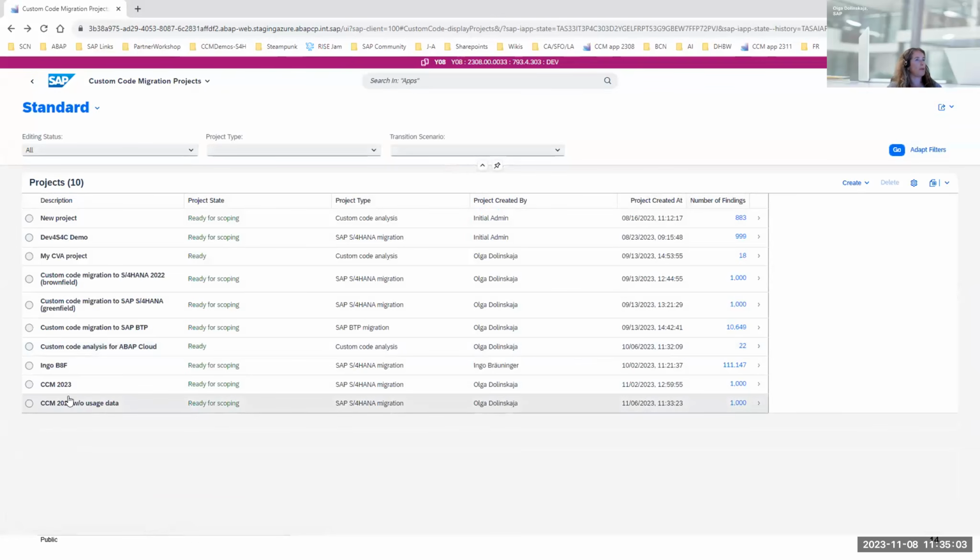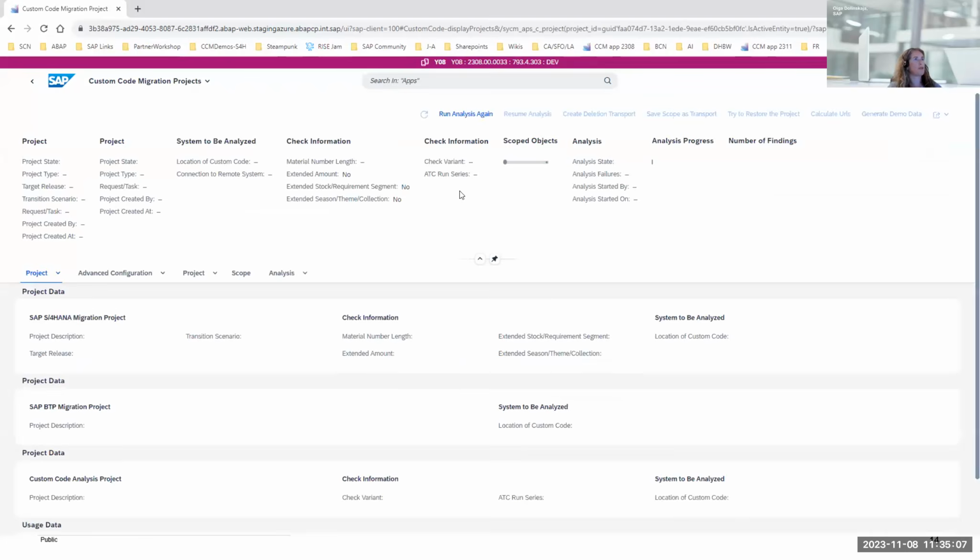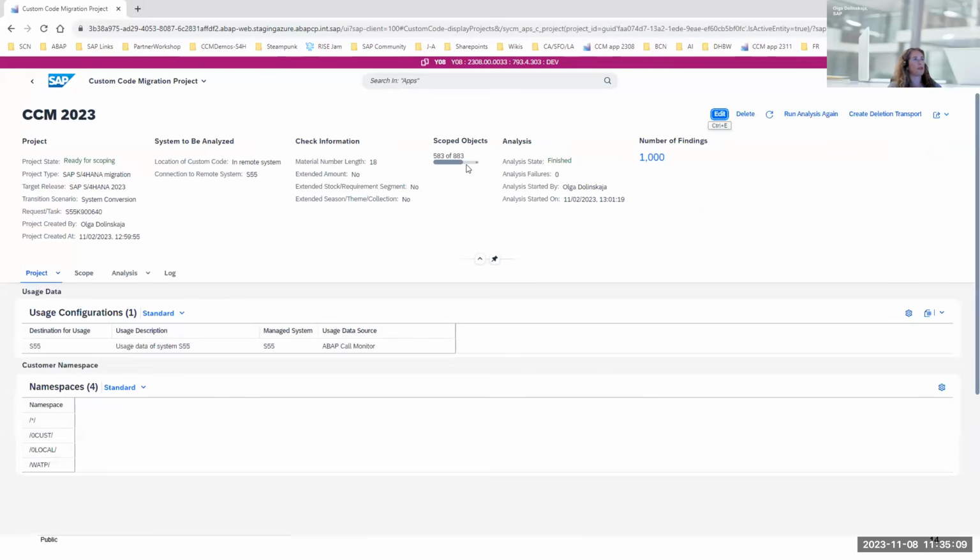And therefore, I will use just this project, which has also got the usage data uploaded. And as you see here, the difference to the previous one is the amount of scoped objects. Not all objects were selected for the S4HANA migration; based on the usage, only the objects for which usage data exist were added initially to the scope.